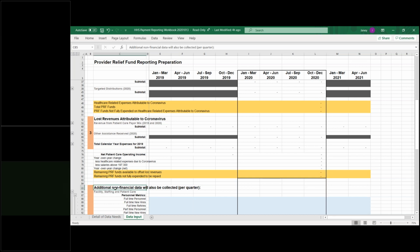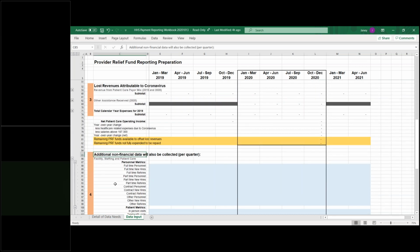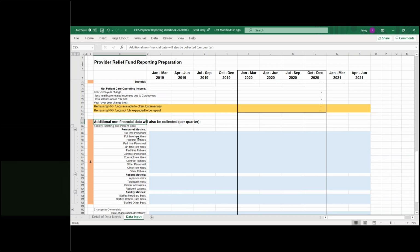The last piece is, it sounds so simple on the chart and in the document from HHS, of turning in personnel metrics and patient metrics and facility metrics. But as you look at the detail, they're asking in part for you to define information. For personnel metrics, they want to know the number of full-time personnel. It does not appear to be an FTE count. It feels more like a body count. But what you consider full-time, what you consider part-time, there is a note there that says you need to define that for them. So how many full-time personnel did you have during that period?